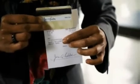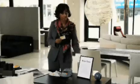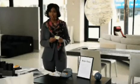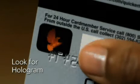Be sure to match the name and the account number on the card to the information on the receipt, and match the printed 4-digit number to the embossed number on the card. And of course, always get a signature. And finally, look for the hologram. It'll be on the front or back and should reflect light and appear to move.